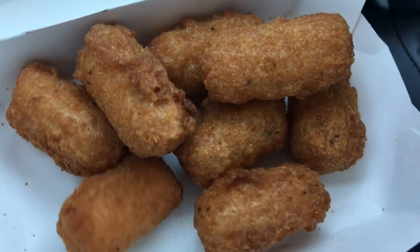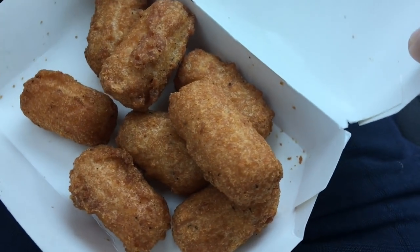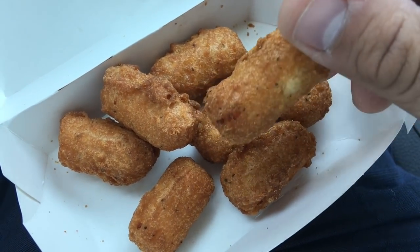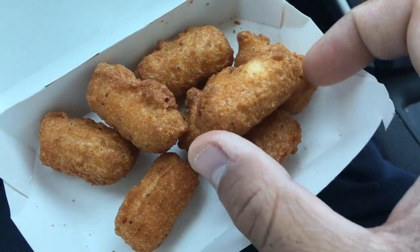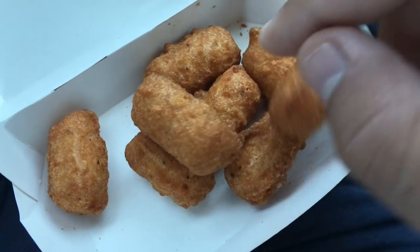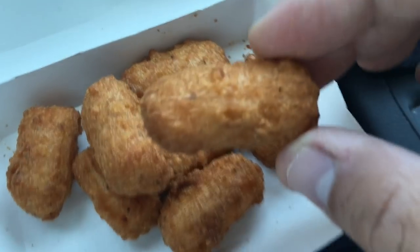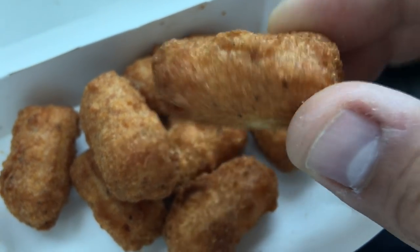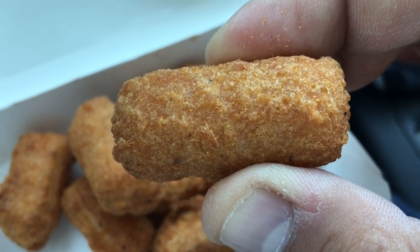Ooh, these are little. Okay, all right. I see you, Burger King. Dang. Okay, now, look at these things. They honestly look about the same thickness as a mozzarella stick, and about half the size of one. They got a nice crispy golden color to them for sure. You can see that cheese kind of poking out of there. Let's go ahead and do a squeeze test.